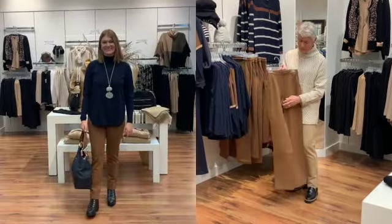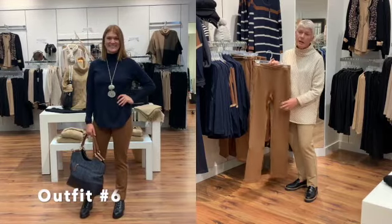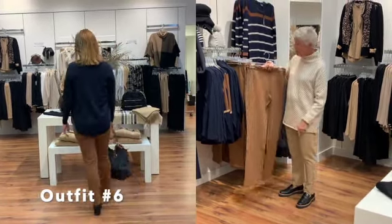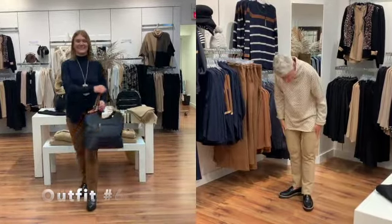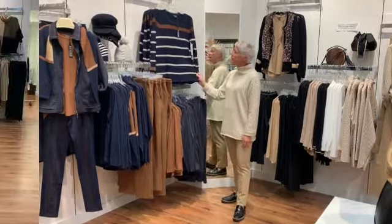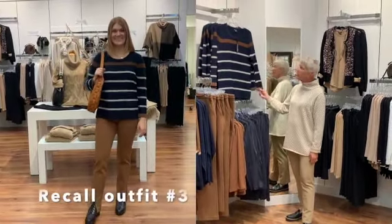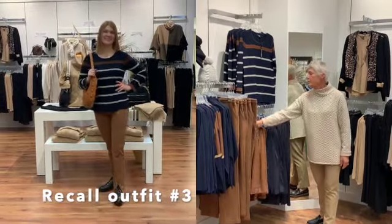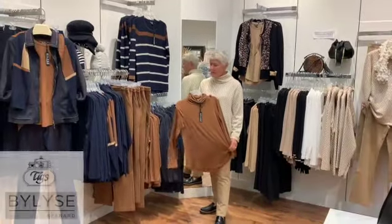And this is another color of the popular pant. The little slash pockets. Full length, slim leg, just like the one I have on. And another fine knit up here, same color combos, just in a little bit different stripe. The ruched turtleneck also comes in the saddle.